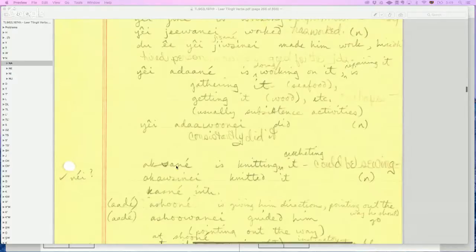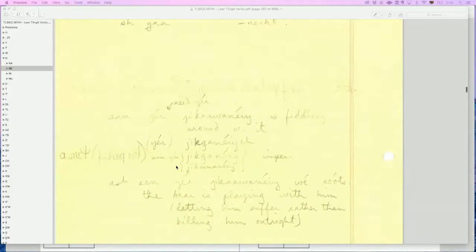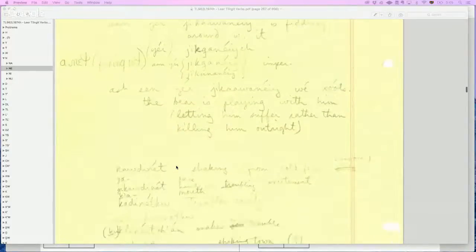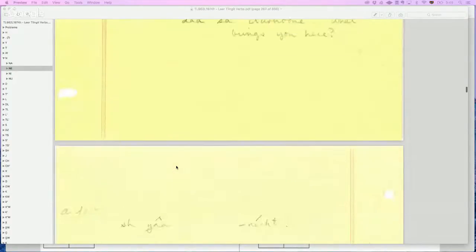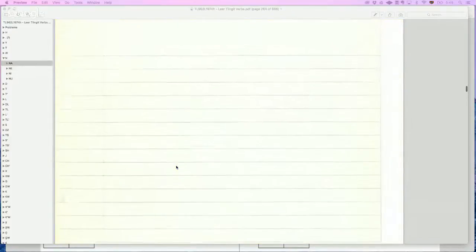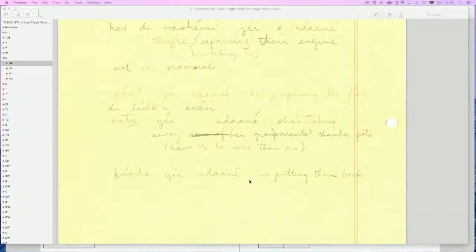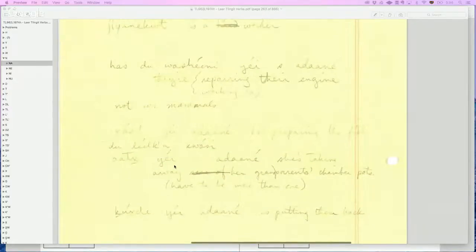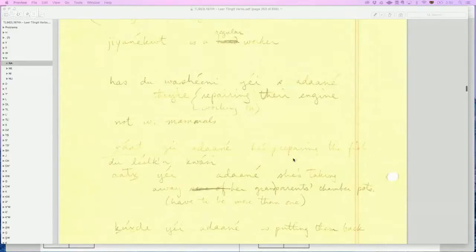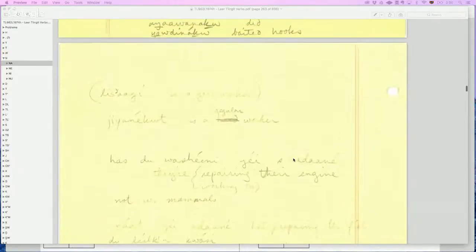got here, does he have that one? The ausene is usually having to do with just doing, oh, I don't think he has it. Maybe it's further up. Sometimes these pages get a little mixed up. So putting it back. So this is still the ye adane, at ye adane. She's taking away something. Ye adane, repairing the engine.